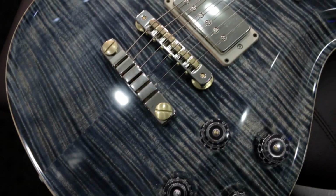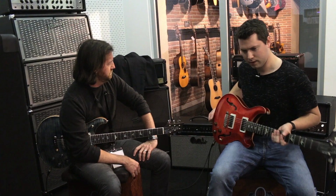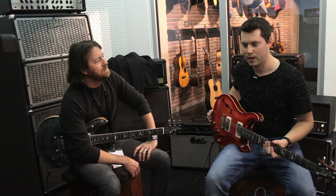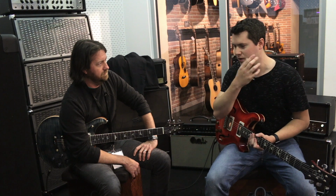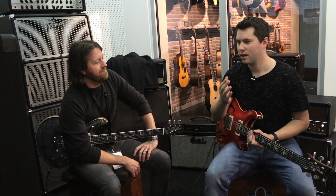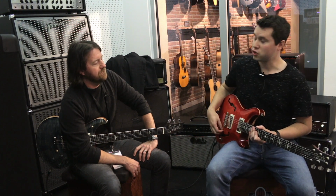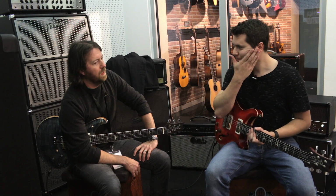These are PRS guitars. That's a PRS Sanzera, and I want to ask you your opinion because you get to demo lots of different guitars. Primarily PRS, but you probably played a lot of guitars. I played a few. What does somebody look for? Doesn't matter, beginner, intermediate, advanced. What do you think somebody should look for when they're searching out a new guitar?